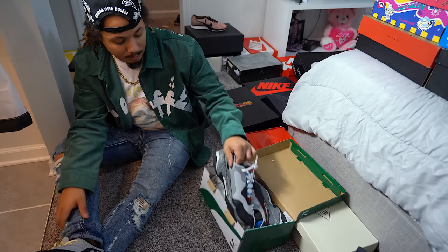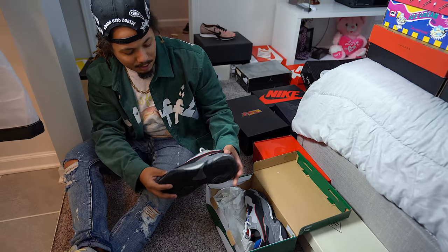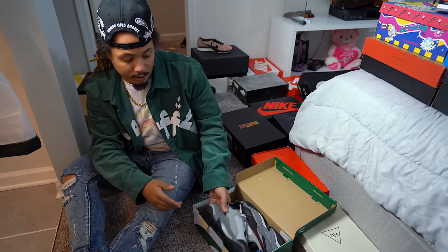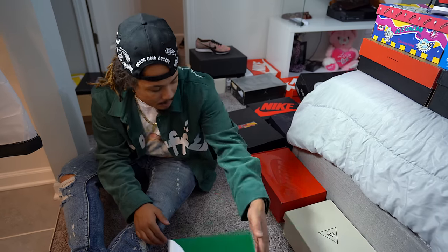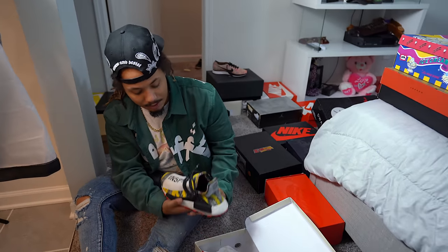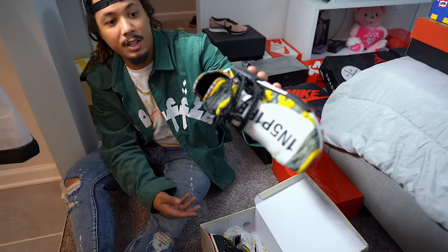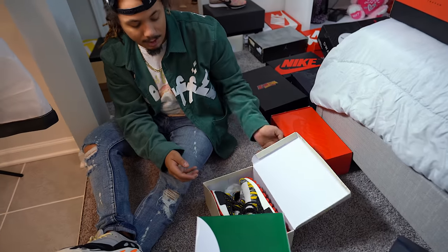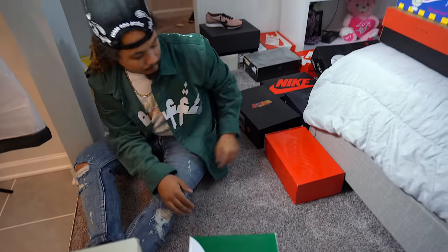These are the Thunder Skeptas, I believe. Thunder Skeptas. Thunder Electrics, my bad. Thunder Skeptas we have as well, but these are the Thunder Electrics. Damn. We have a Human Race right here. I did not know I still had these. These are nice. These are Adidas Human Race, the Terrain joints. Solar Human Race NMD Terrain joints.